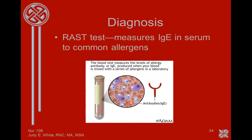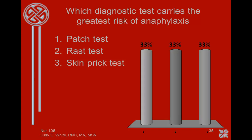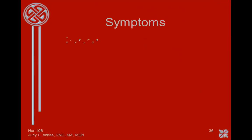The RAST test measures the antibodies against a particular allergen in the blood, so it's a very safe test. Which diagnostic test carries the greatest risk of anaphylaxis? Obviously, the deeper you go, the greater the risk, and so our right answer is number 3. Number 2 carries no risk of anaphylaxis because we're not injecting it into the body.